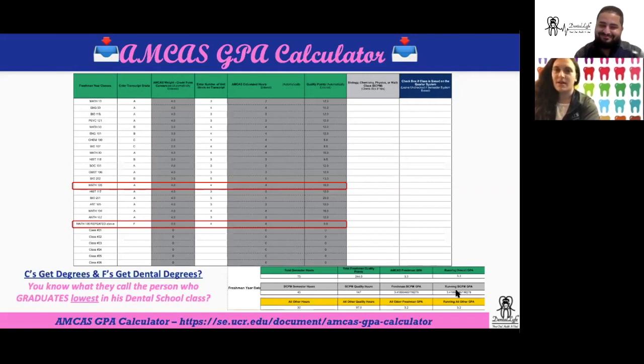It just all has to be on there. If you failed a class or got a C or whatever, you have to include it. Do not leave that out, because then they're gonna catch it, and if they catch it, that's really bad. You have to include every single thing that's gonna show up on your transcript.